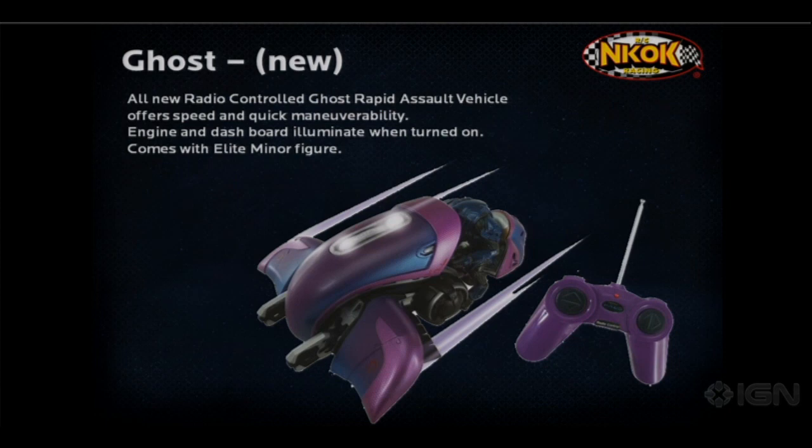The Ghost, we looked at the latest vehicle that we wanted to turn into a remote control. We thought this would be a really great vehicle to do that with. It doesn't hover, it does have wheels. There's some engineering feats that you just can't do when it comes to an actual vehicle at a price point. But this is really cool. We've taken the Ghost assault vehicle and taken its quick maneuverability, and we try to translate that into a remote control. So it spins really, really fast. It drives really fast. We feel like it's really fun gameplay. And it does come with an Elite Miner figure.